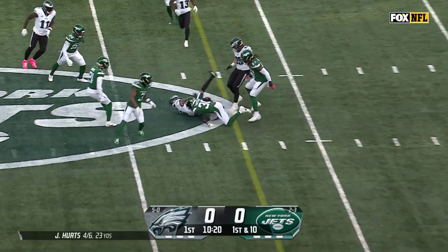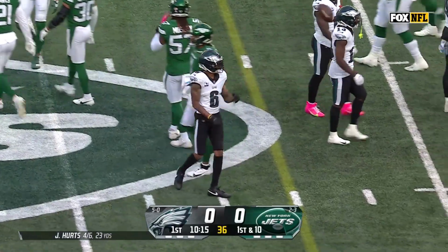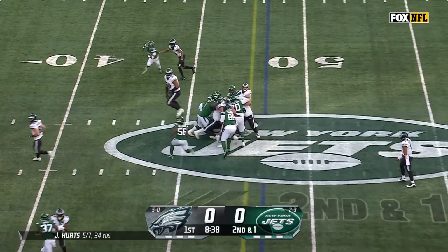Smith with the catch. Twisted down at the 42 by Michael Carter II. Time to welcome in the third member of our crew. That's rough. Second down and a short one for Swift, who will get the first down.